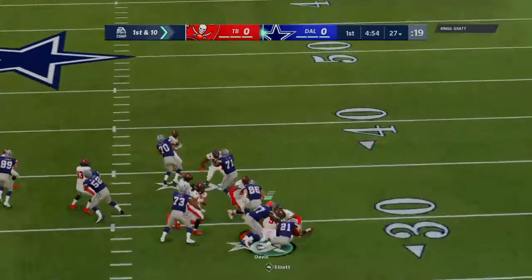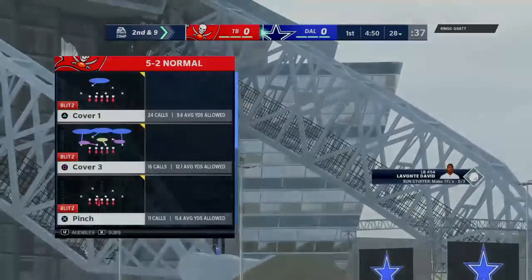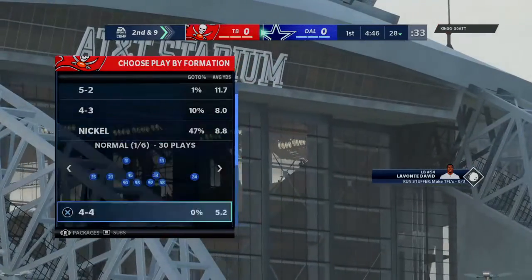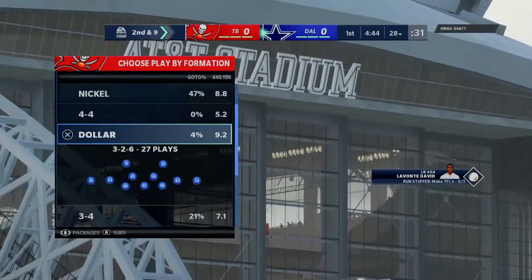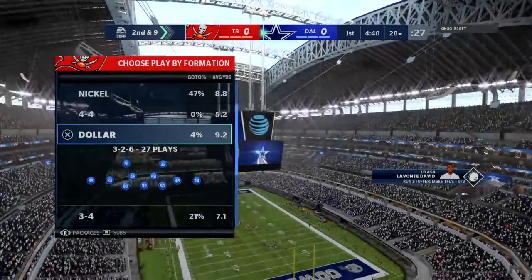Now the first carry for Ezekiel Elliott. He'll wind up getting a yard on the game's first play at 2nd down. Yeah, things were pretty stacked up there in the middle of the line. A lot of bodies, not much space. I think ultimately he was fortunate to get anything out of that run.